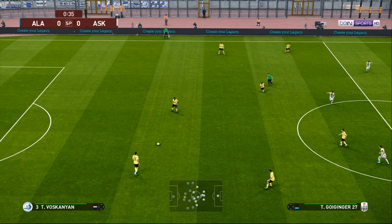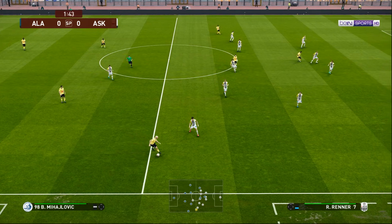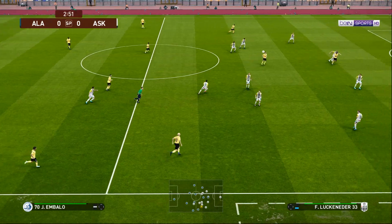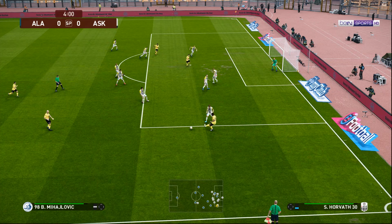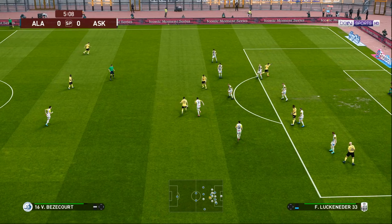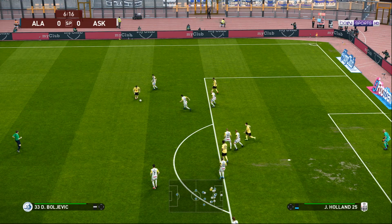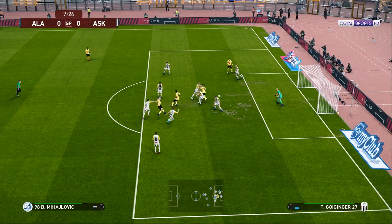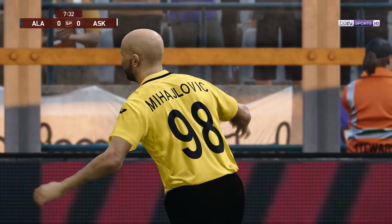And that gets things running. Tries to locate someone up front. He's had a look. It's on a plate. And the finish. It's in. First blood drawn.